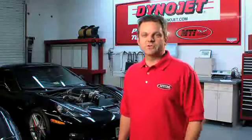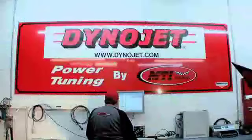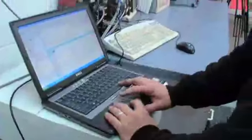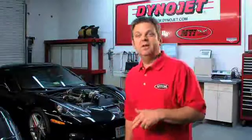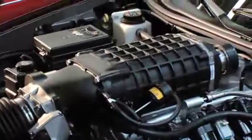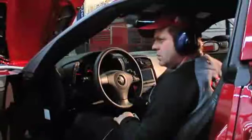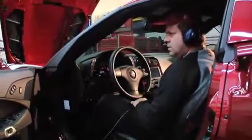We've talked about the features that make up the MTI TVS package. Now let's talk about the results. The final report card happens here on the DynoJet chassis dyno. When a Corvette comes from the factory stock in Z06 form, it's 505 horsepower. MTI Racing has packages that take it to 575, 650, 700, and now with the TVS package, 850 plus horsepower. The new TVS package at MTI Racing truly is the evolution of ultimate power.